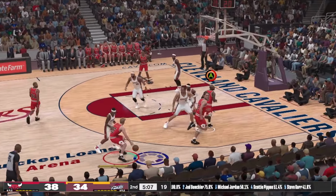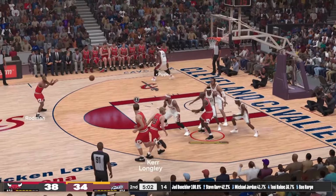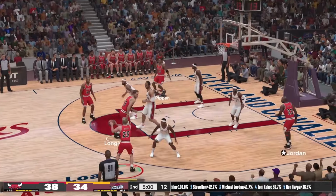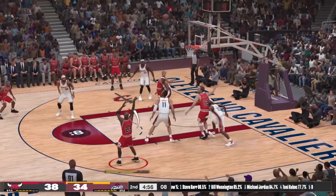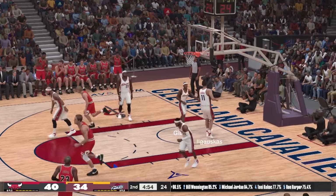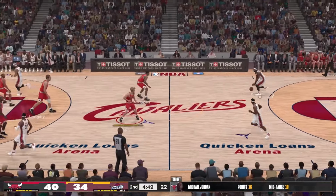Here's Kerr, yet to see a basket. Pass to Jordan. Here's Rodman. Jordan with it. Puts one up from 19. And there's another one for the Bulls. He is certainly a dominant player, Michael Jordan. When he's in the zone, unstoppable.